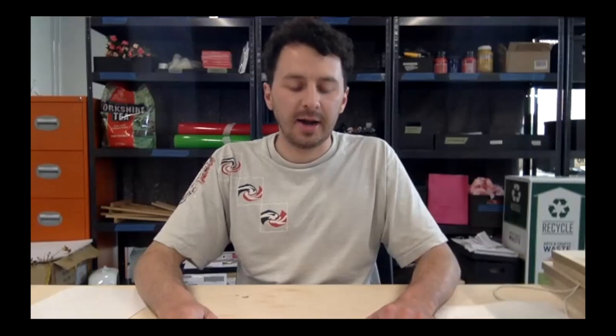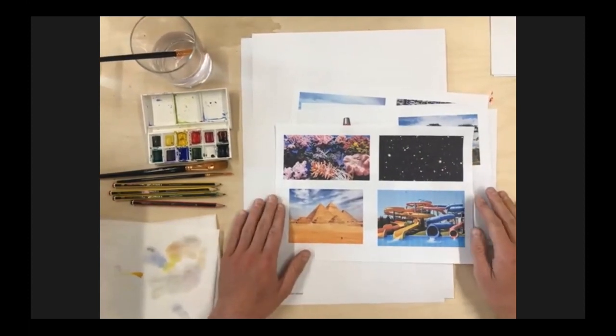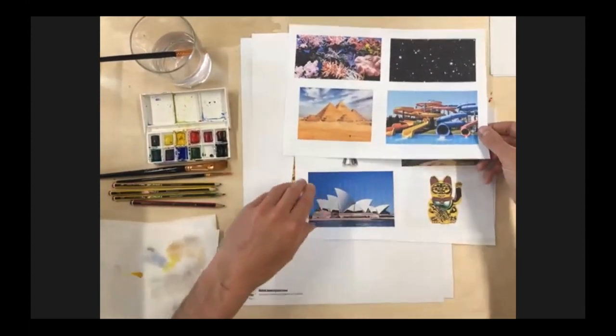Basically, in my work, I like to think about how different people respond to images and artworks differently, and how we might respond to things similarly as well. So I'll just go through my materials and explain what we're going to be doing. I've printed out a load of images, which hopefully you've got a pack of there, or if you don't, you can see the ones that I've got on the screen.